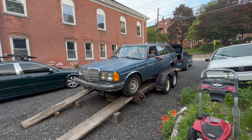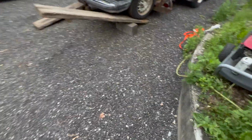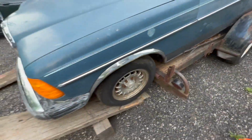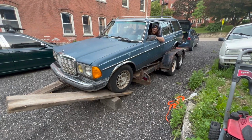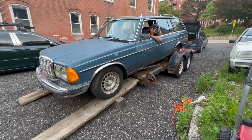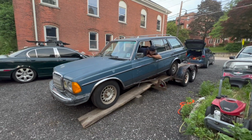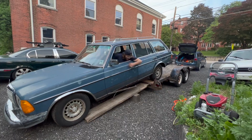Move. Oh, the block fell. Oh, I think so. You don't? I don't know. Oh God. I guess he's men. Oh God. All right, throw that.